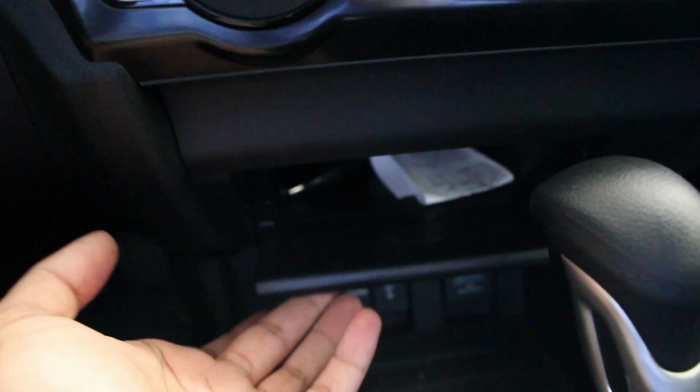USB port down there. The glove box has a decent amount of storage in it. Obviously, that's just all maintenance papers and whatnot. And then we do have another little storage compartment right there.